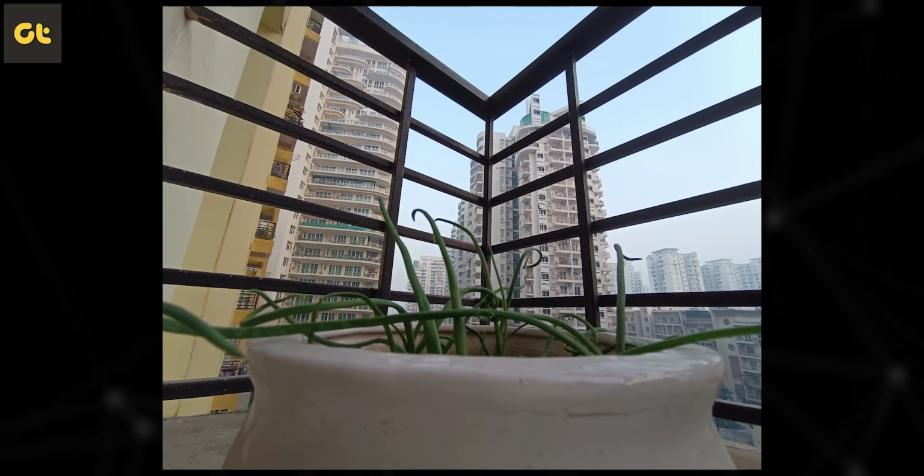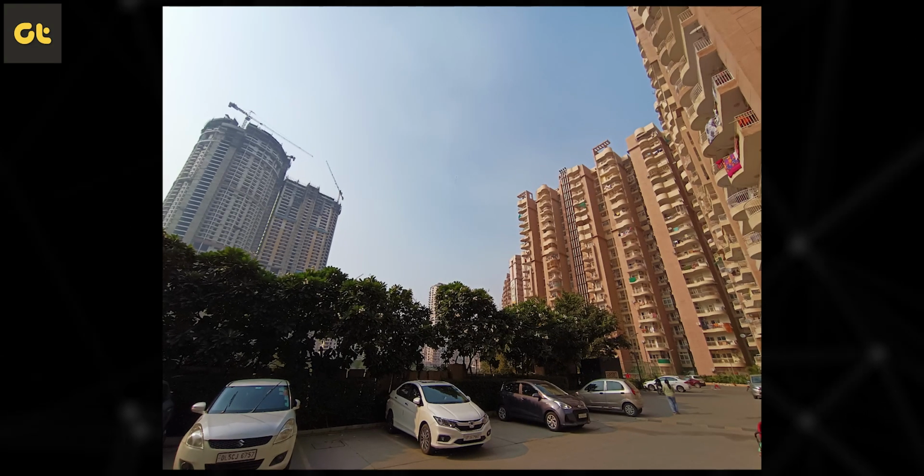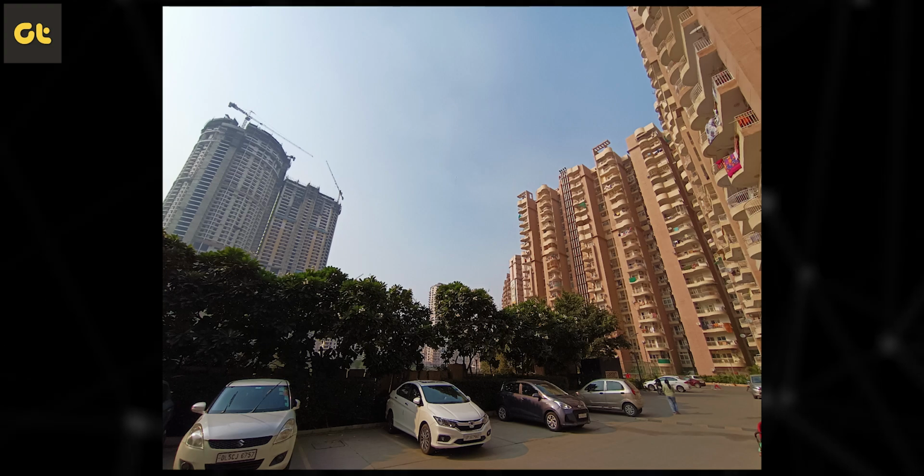The ultra-wide sensor also performs quite well here with little disparity in the color tones when shifting from the primary to the ultra-wide sensor.